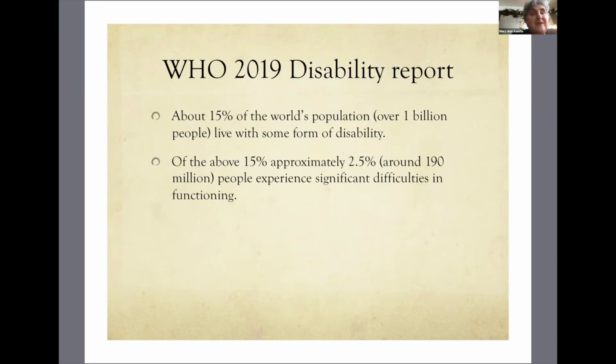And just to cap all this in terms of numbers, in 2019, about 15% of the world's population, which was over 1 billion people, lived with some form of disability. And of that 15%, about 2.5%, or around 190 million people, experience significant difficulties in functioning.